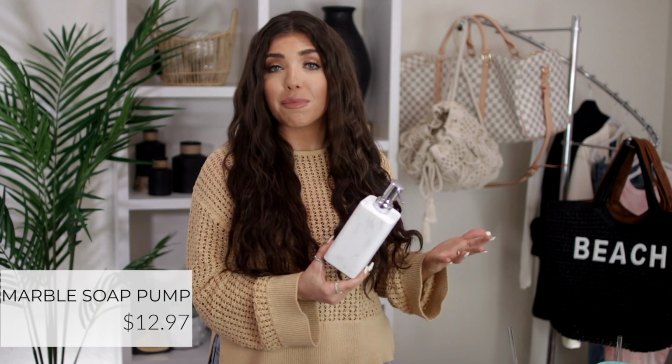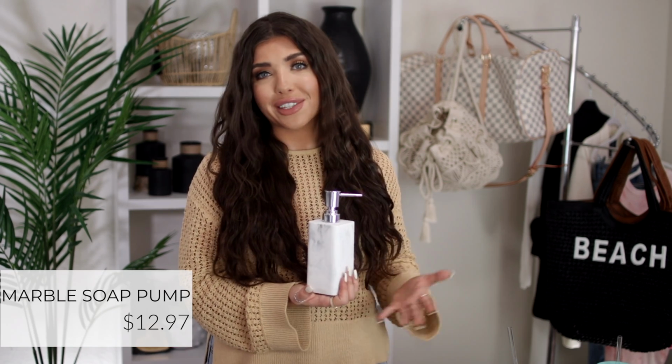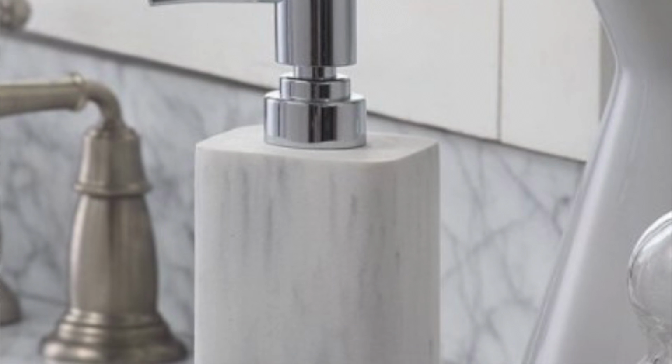It does have that same faux marble look. This is perfect obviously for soap or lotion. It does have a silver accent pump that looks and feels substantial, and again, the Pottery Barn version of this is 30 bucks. I would not, however, throw any of these in the dishwasher or anything like that. The instructions do say to wash these with a damp rag.